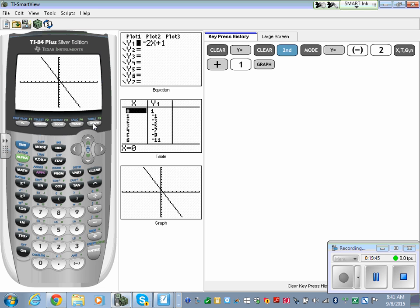Kind of interesting. So now looking at this graph, we see exactly what it looks like. So let's say on a test you needed to match a graph to a function. We could do it one of these two ways, but we have to be careful.